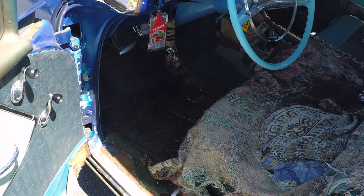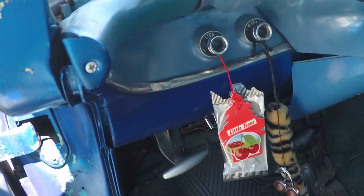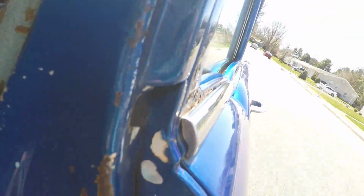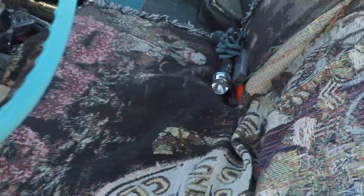Now the original color was this type of color, like the body. I don't know if you can see it. They painted the inside too, but the car itself used to be this teal color, which is actually a nice color. I like it. But it's got a really big back seat.